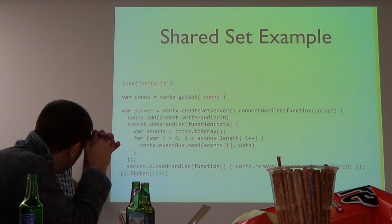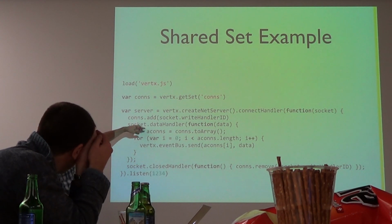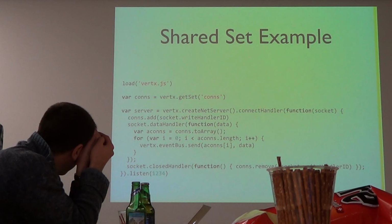I mean, basically, that's the set, right? So every time there is a new connection, a new socket open, it adds a reference in the set. And whenever there is data coming in on that socket, it gets all the sockets registered here, and then it sends data to all of them. And yeah, that's it. So that's one way you could use that.